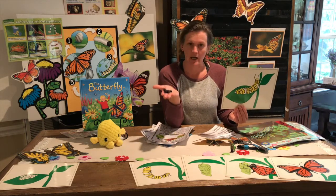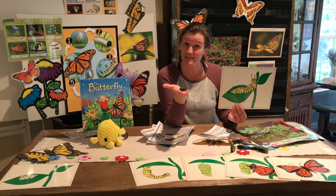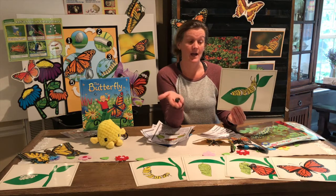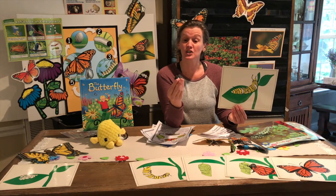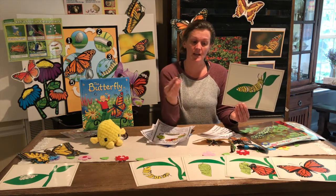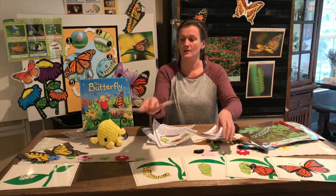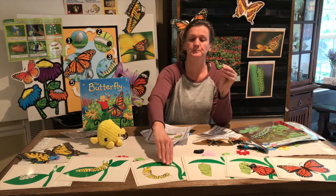This thing is so hungry, it just wants to eat and eat and eat. It eats plants. In fact, it eats most of the time. A caterpillar grows so fast that it must shed its skin. The new skin is underneath the old skin. Here it is. Here's a big grown caterpillar. Looks a little different, right?